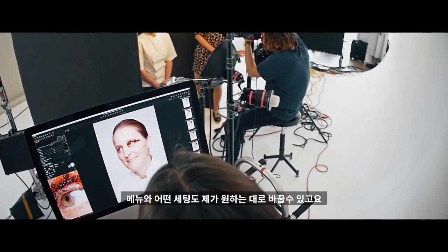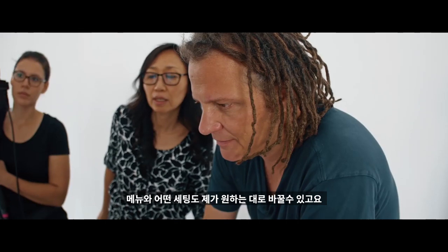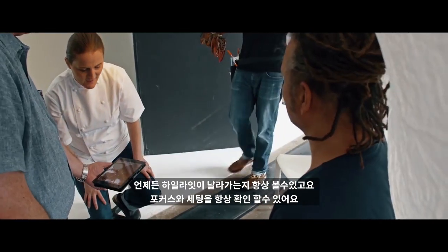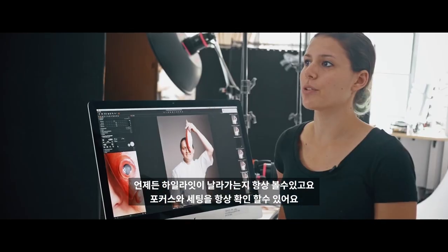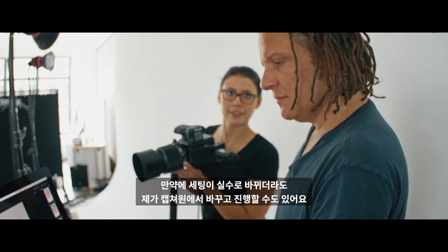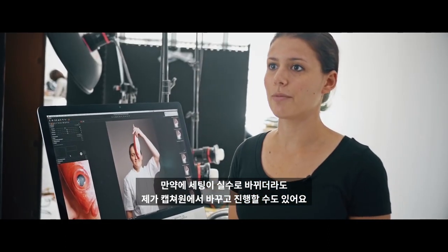I can change the menu, do whatever settings work for us and for what Martin wants to see. Always being able to see the histogram, always making sure that we're not blowing out any highlights. It's great to check the focus and make sure Martin's at his right settings. And if he changes them on his camera accidentally, I can switch it in Capture One, and then we're good to go.